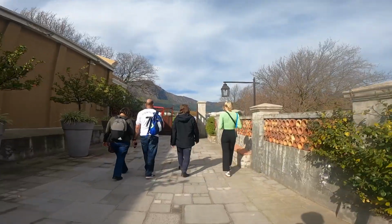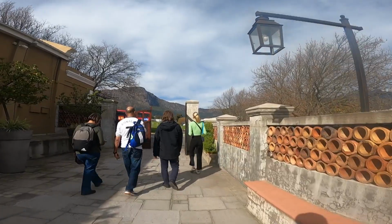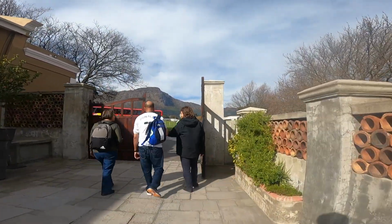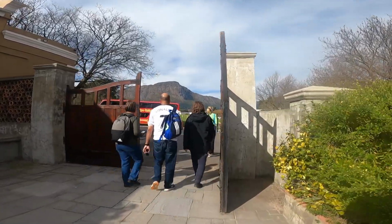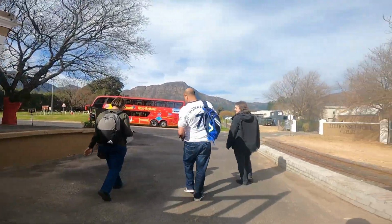Let's get back to the Red Bush. It's nice weather here. Very mountainous area, the wine area. This is where all the wine is coming from. You guys, tell me about it.